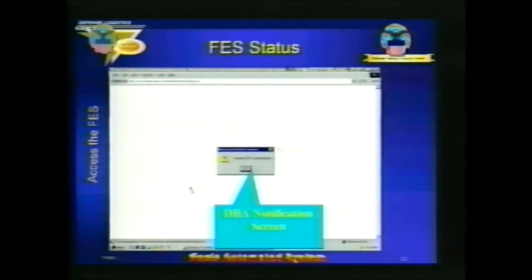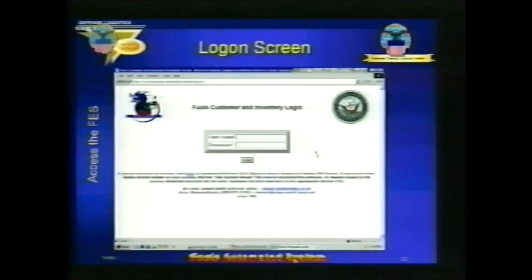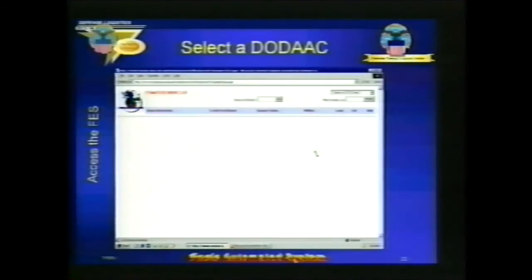Logging into the enterprise server, we do have a DBA notification screen which tells you whether it's working or not. At those times where the server is down, this screen will tell you that. This is the login screen where you use the username and password the security manager sent you. Upon logging in, the first screen you arrive at is your individual screen. In this case, we logged in as the 62nd Mao.